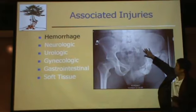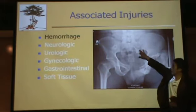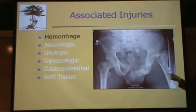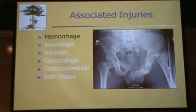So for the associated injury, you can see this AP pelvis showing the open book anteriorly, and you can see that the whole left SI is completely externally rotated, causing the SI disruption, and then you see the SI joint on this side is wide. And what else? Left hip dislocation too. So be aware of all those injuries in terms of managing the patient.